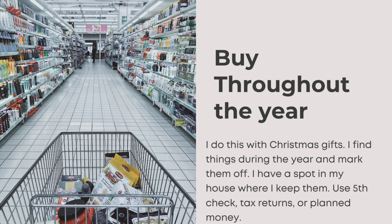Now, buying throughout the year, as I said before, I do this with Christmas gifts and I find things during the year and I mark them off. I have a list of people that I need to buy gifts for and I add people to it during the course of the year. That also helps me keep on budget. I do keep a tally. I have a budget on what I'm going to spend each year for Christmas. I write it at the top and I mark it off as I go.